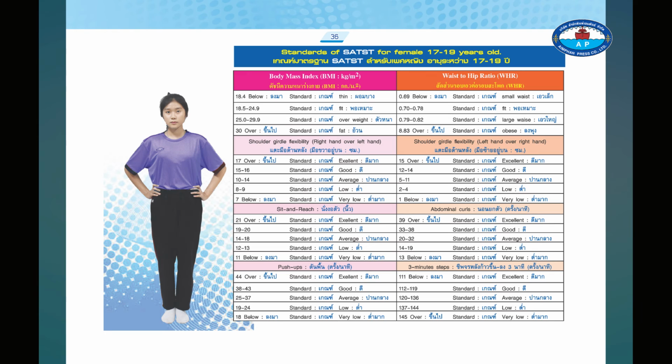Page 36. Standard of SAT-ST for females, 17 to 19 years old. Body mass index, BMI, kilograms over meters squared. 18.4 and below, standard, thin. 18.5 to 24.9, standard, fit. 25.0 to 29.9, standard, overweight. 30 and over, standard, fat.